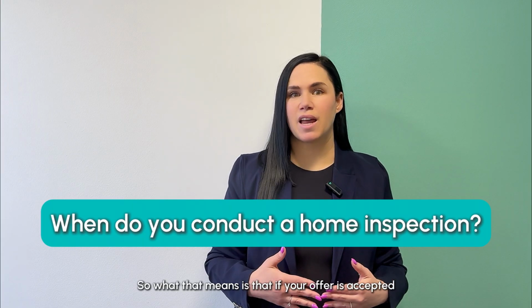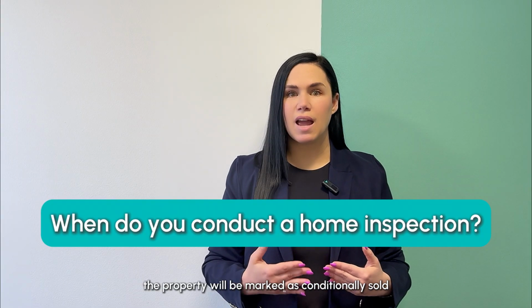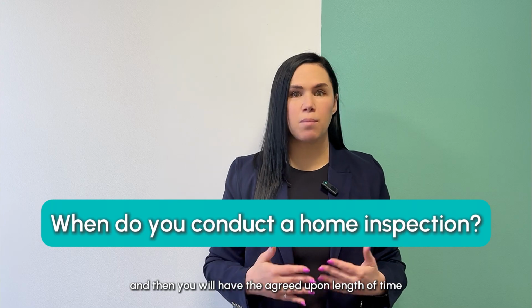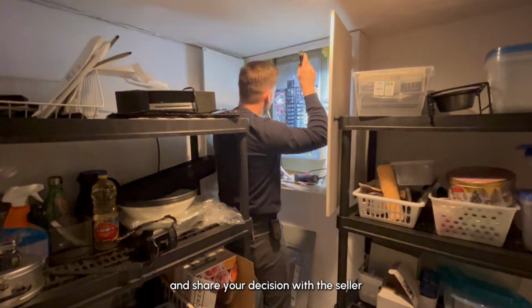So what that means is that if your offer is accepted, the property will be marked as conditionally sold, and then you will have the agreed upon length of time, i.e. 5 days, to complete your home inspection and share your decision with the seller.